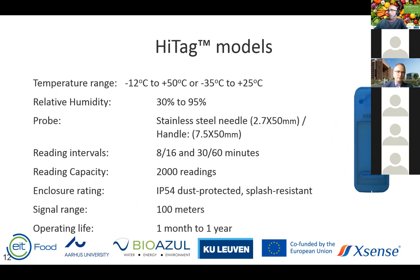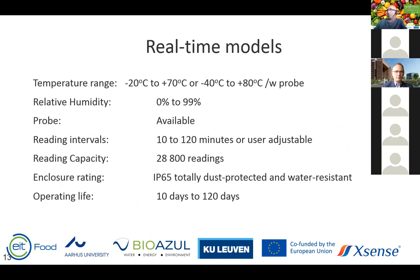Those are more technical details of each logger that we have. I will not go deep here. If someone is interested, they can go to our website and download the data sheets for the real-time and for the RF, which are the main ones that we are selling.